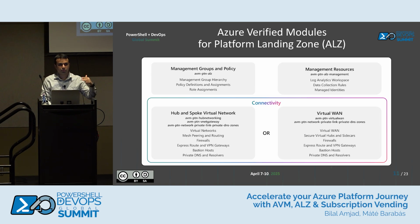Once you've done that, the next step is to set up your management resources. Those management resources are like your central Log Analytics workspace, where all your monitoring logs go in, your data collection rules, and your managed identities. Then probably the most key aspect is networking, whether you want to do it in terms of hub and spoke or in terms of virtual WAN. You can see which pattern modules from AVM we leverage for that and what resources get deployed using those pattern modules. Going back to what Máté was showing in the AVM website, these pattern modules you'll find on the AVM website, and then you can get to the GitHub repo of that module.